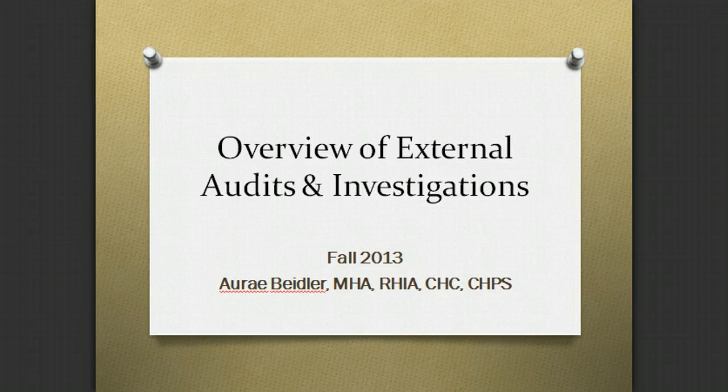Another high risk that we deal with in compliance is privacy and security breaches under HIPAA or medical identity theft. So when information is either accessed inappropriately or used not in the correct manner, there can be breaches, and those could have potential harm to patients.